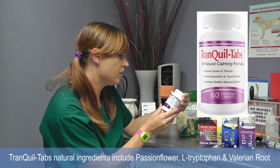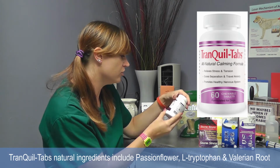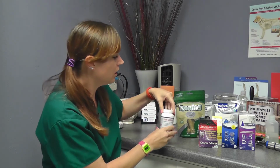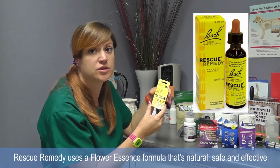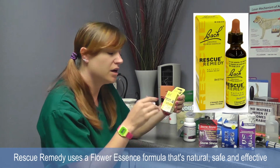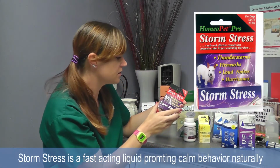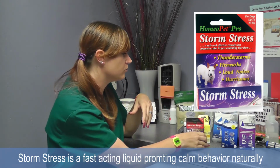We've got some tranquil tabs. This also has a bunch of natural ingredients in it, along a different line though, and it's supposed to be a little bit stronger than the Bonies. We've got the Rescue Remedy, which is supposed to be a really good one actually. This is natural as well, and it's a little drop that you drop onto the food or into water. And then we also have the Storm Stress, which is similar to the Rescue Remedy, where you drop that into the food or the water.